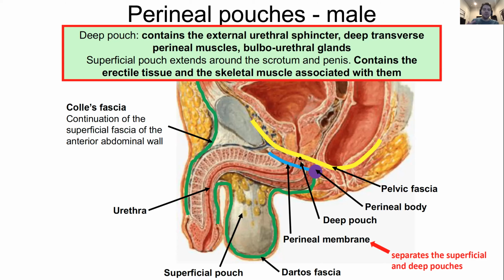Remember that the external urethral sphincter is gonna be under somatic control. That's when you really have to pee and you have to hold it. That's the external sphincter. The internal sphincter is under autonomic control. So just keep in mind for right now that the external sphincter is contained within the deep pouch. As you would expect, in the superficial pouch, the erectile tissue and the skeletal muscle is all in the superficial area. Okay.